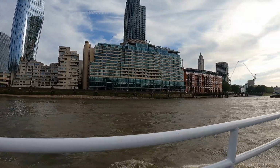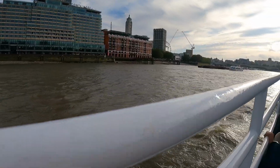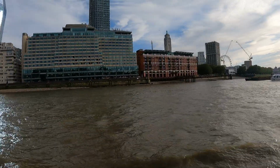The monks at that monastery wore black habits, which is where we get the name Blackfriars. Off to the left of the boat is a red brick building with a tower on top. That's Stamford Wharf, locally known as the Oxo Tower. That building was a coal store for the famous Oxo company.